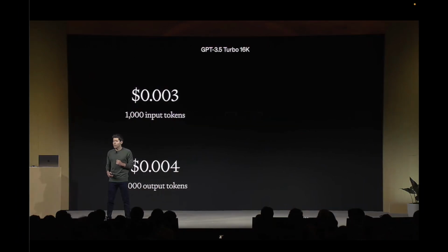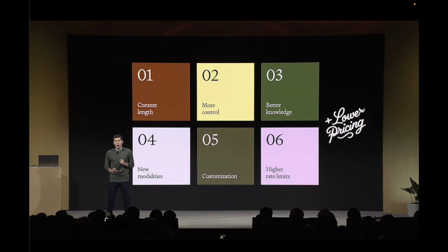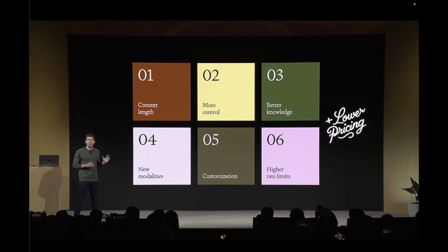We're also decreasing the cost of GPT 3.5 Turbo 16K. Input tokens are 3x less, and output tokens are 2x less, which means that GPT 3.5 16K is now cheaper than the previous GPT 3.5 4K model. Running a fine-tuned GPT 3.5 Turbo 16K version is also cheaper than the old fine-tuned 4K version. Okay, so we just covered a lot about the model itself. We hope that these changes address your feedback. We're really excited to bring all of these improvements to everybody now.